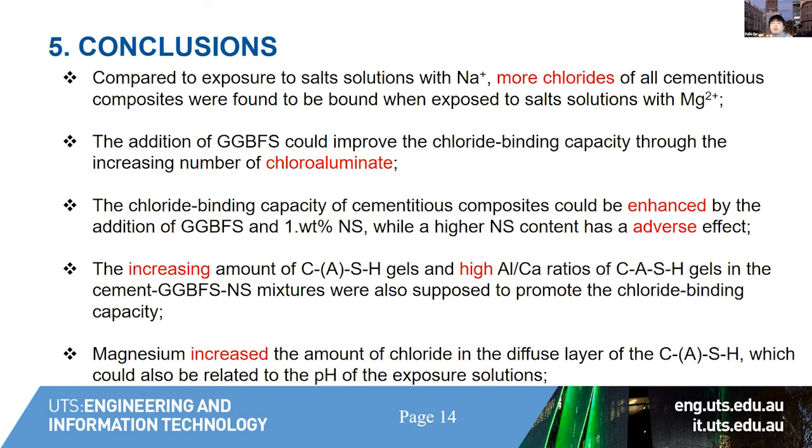A higher nanosilica content has an evident effect. The increased amount of C-A-S-H or C-S-H and a higher aluminum to calcium ratio of C-A-S-H in the mixtures were also supposed to promote the chloride binding capacities. Magnesium increased the amount of chloride in the layers of C-A-S-H or C-S-H, which could also be related to the pH of the exposure solution.